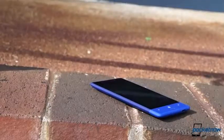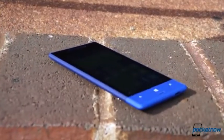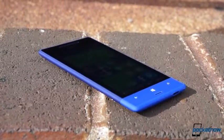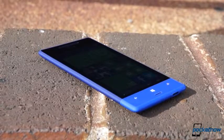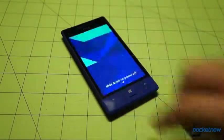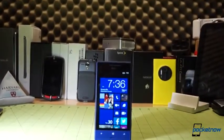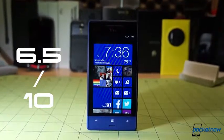For now, if you're married to Sprint and dead set on Windows Phone, the 8XT is your only option, and you can get it for $99 on contract through Sprint, or at much lower prices down to even a penny at third-party retailers. If you're dying for a Windows Phone 8 device and you're open to switching carriers, though, there are many other, better Windows phones out there that deliver a much more polished experience. We give the HTC 8XT a 6.5 out of 10.